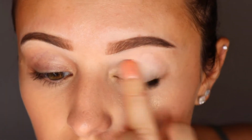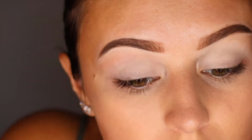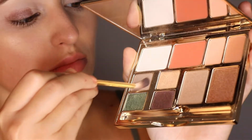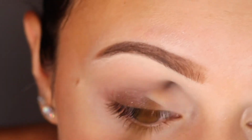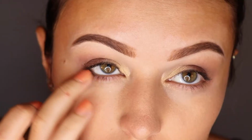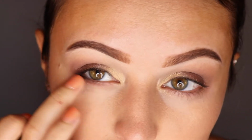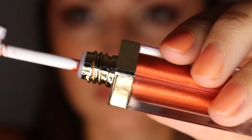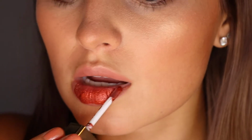I'm using the brow lift as a concealer or a primer on my eyes to hold the eyeshadow. Next, we're creating a simple but effective look with the Drama Queen palette. I use the dark shade on the lid, blend it out with the tan shade, and then use the light golden shimmer in the inner corner and on the lid. Let's finish our look with the Golden Kiss Chrome lipstick.